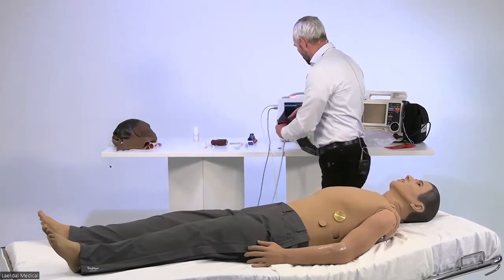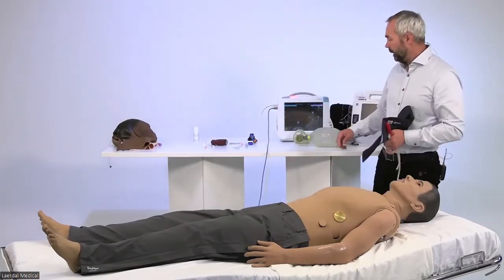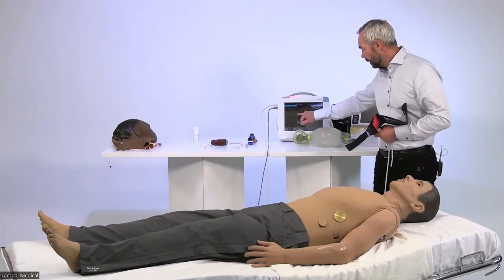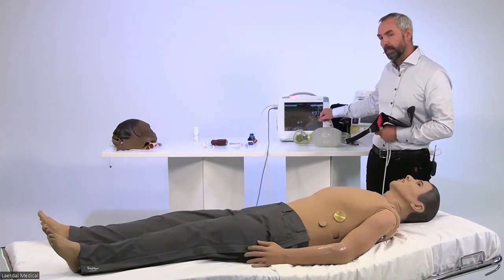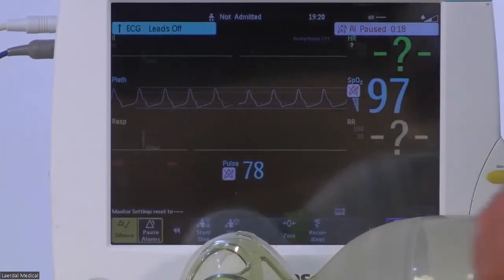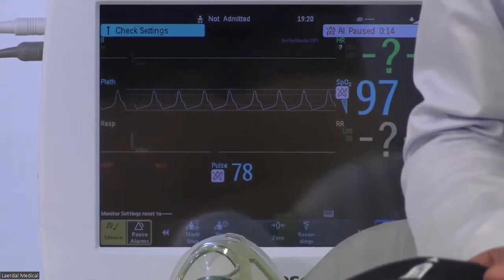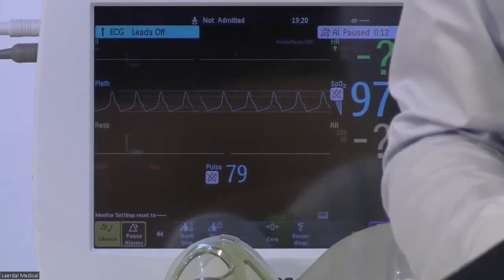And you can immediately see that there's a pleth curve appearing on the monitor. And now the SpO2 is measured to 97. So the patient is running in a healthy mode, a start state.